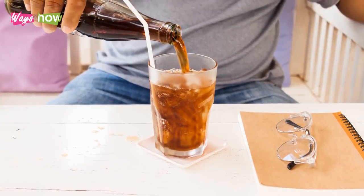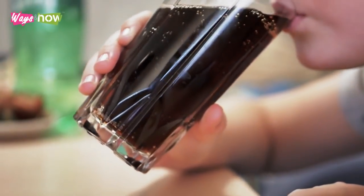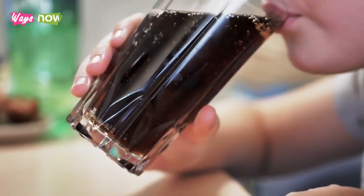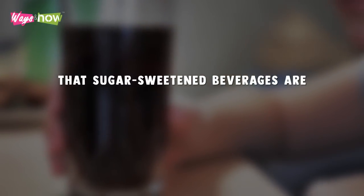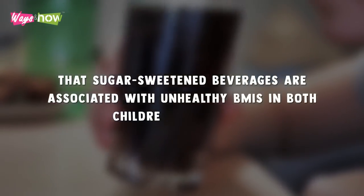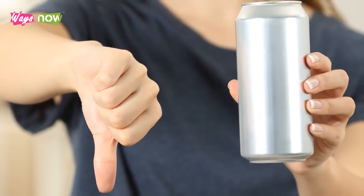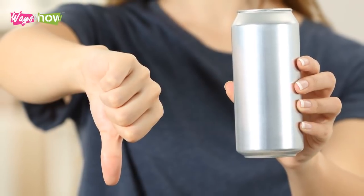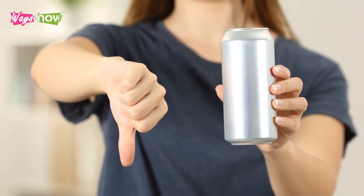Sugary beverages in particular are a hindrance to weight loss. In a review of 30 different studies on the effects of sugar-sweetened drinks on the body, researchers noted that there's adequate proof that sugar-sweetened beverages are associated with unhealthy BMIs in both children and adults. If you're looking to be healthy and lose weight, avoiding sodas and similar drinks will give you remarkable results.